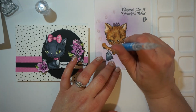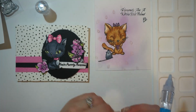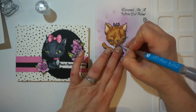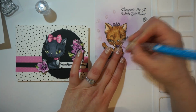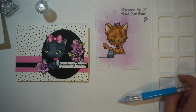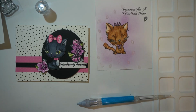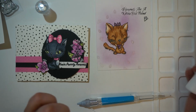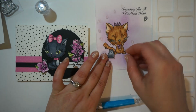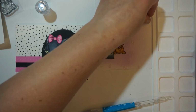And here I just kind of positioned my cards where I wanted everything to go, and I'm just going to go ahead and glue down all those elements. Right now she does not have dies, so I just fussy cut those out, and they weren't very hard to do. And I'm just going to glue those down. I think I used my Nuvo glue on this one. I like the Nuvo glue.